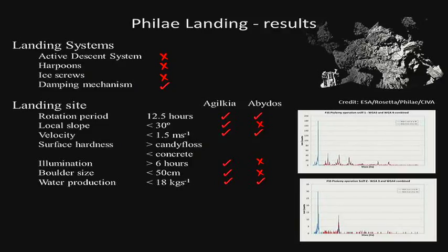These images haven't come out very well, but these are just the raw data that went into our recent papers. I don't know if you can see on the top graph, there's a number of peaks. They're all organic material. And then the one at the bottom is at the Abydos site, where we're not seeing the organics, and we're seeing CO and water.